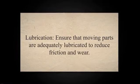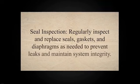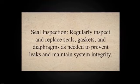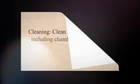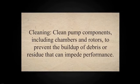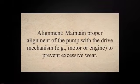Lubrication. Ensure that moving parts are adequately lubricated to reduce friction and wear. Seal inspection. Regularly inspect and replace seals, gaskets, and diaphragms as needed to prevent leaks and maintain system integrity. Valve maintenance. Check and maintain suction and discharge valves to ensure proper operation and prevent backflow. Cleaning. Clean pump components, including chambers and rotors, to prevent the buildup of debris or residue that can impede performance. Alignment. Maintain proper alignment of the pump with the drive mechanism, for example, motor or engine, to prevent excessive wear.